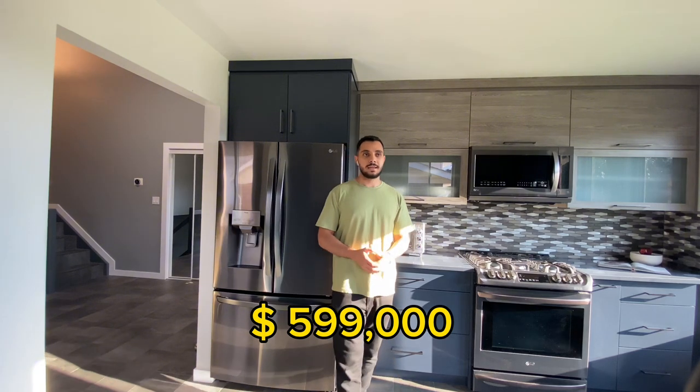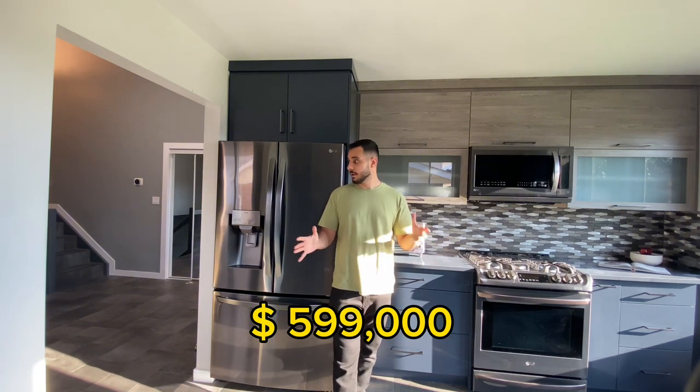It's listed at almost $600,000. And again, keep in mind, it's in a great location. It's very well renovated. So I think it's a nice house.